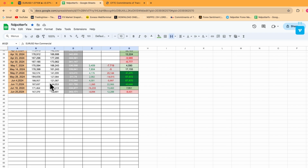Let's take a look at their short position since June 4th. On June 4th, you can see that their short position was 121,087. On June 11th, they increased it from 121,000 to 144,000, an increase of 22,000. So they added aggressively to their short position. On June 18th, they increased it again from 144,000 to 163,000, an increase of over 19,000.